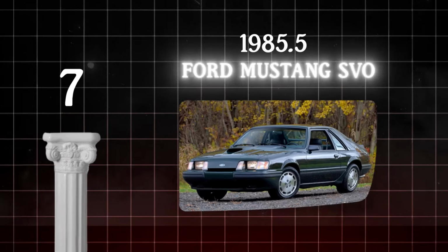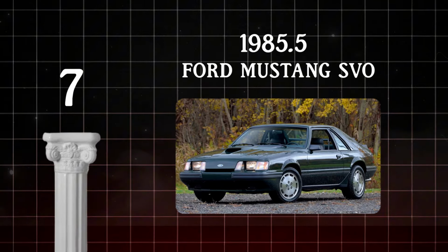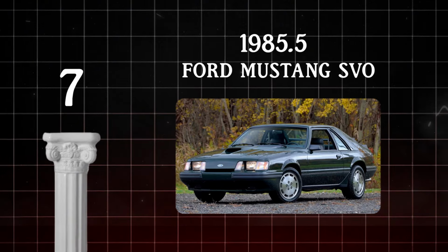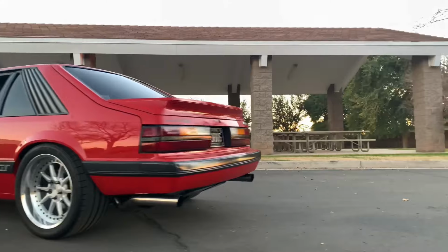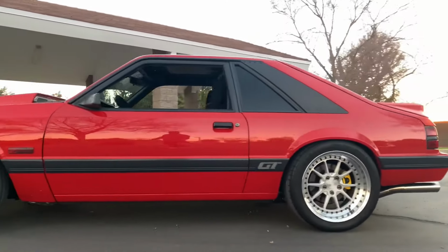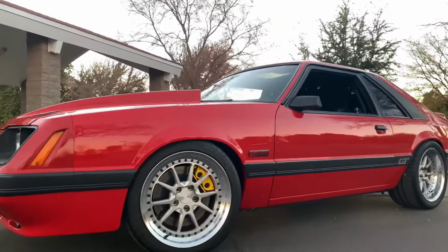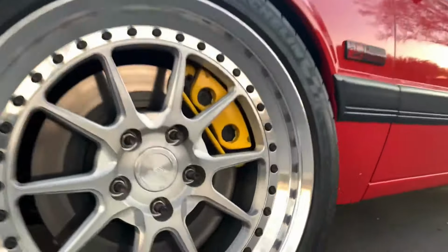Number 7. 1985.5 Ford Mustang SVO. When it comes to badass Mustangs, the 1985.5 Ford Mustang SVO deserves a special place in history. While the 1980s Mustang GT, with its iconic 5.0-liter V8, gets a lot of love, the Mustang SVO stands out as the rebel in the lineup, a model that dared to be different.